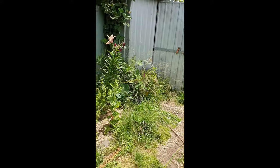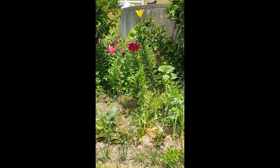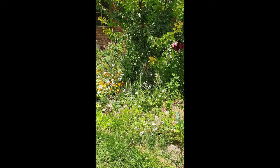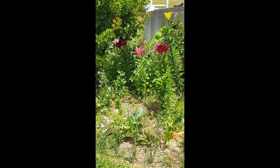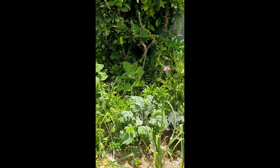And now I'm contemplating tackling this area. It's a bit overgrown. There's a few weeds in there. I'm not sure if I can be bothered, let's be honest. Maybe quickly before lunch and then I'll go down after lunch.